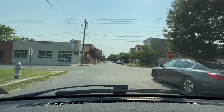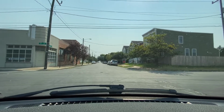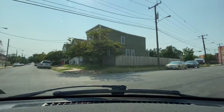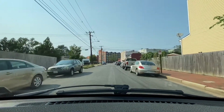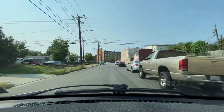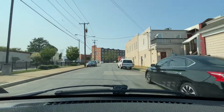All right, we are out of the area. I gotta make this left. I gotta make a right. I gotta make a right. On P Street. Good thing, because I gotta take a pee. Say no. I really do though. I gotta utilize the lavatory.